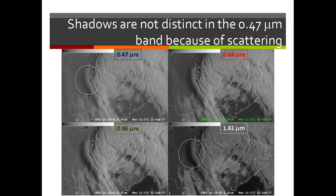One thing I've noticed, if you look at a shadow, notice how the shadow is very distinct at 1.61, a little less at 0.86, a little less at 0.64, and you really can't see it at all at 0.47. So just in case you were wondering, does scattering really exist in the atmosphere? Yes, it does, because this shadow is not distinct because light is being scattered into it on the path length to the satellite. So just something I like to look at.